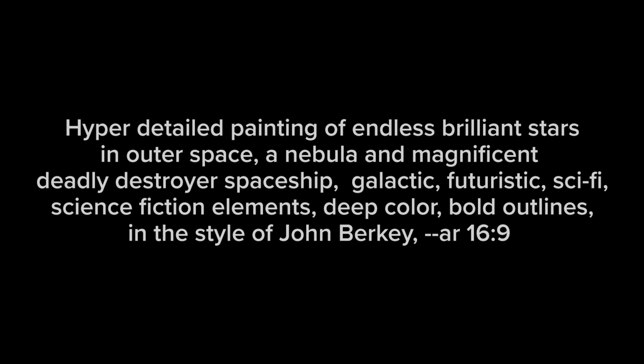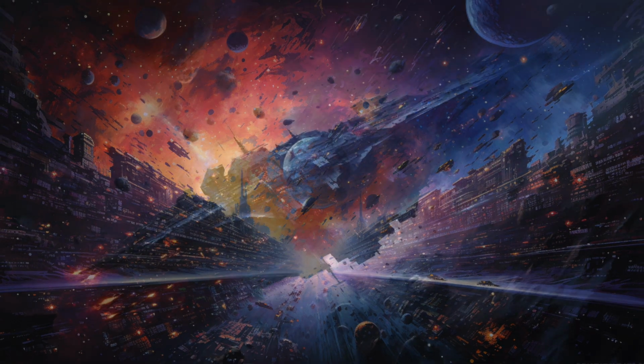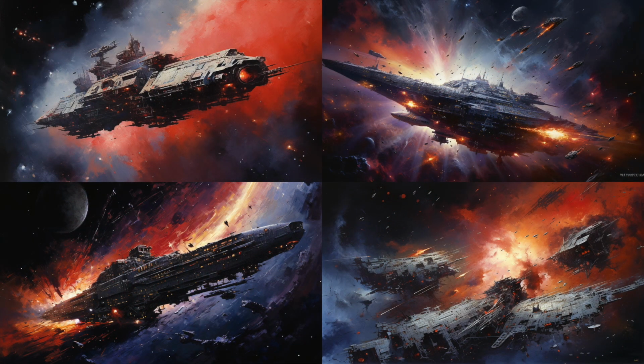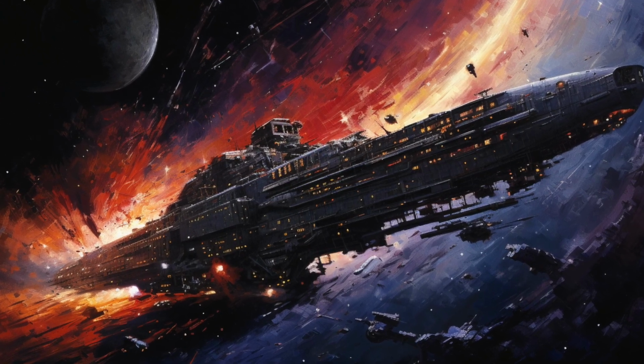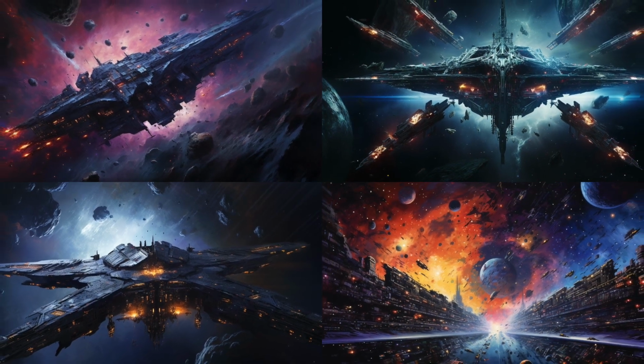Hyper-detailed painting of endless, brilliant stars in outer space, a nebula, a magnificent, deadly destroyer spaceship, galactic, futuristic, sci-fi, science fiction elements, deep color, bold outlines in the style of John Berkey. So John Berkey is celebrated for his iconic space and futuristic artwork, most notably for creating the original Star Wars poster. So envisioning the vastness of outer space through Berkey's style, this conjures up images of deep saturated colors and bold outlines. This destroyer spaceship, as one might expect from Berkey's hands, becomes an awe-inspiring and formidable presence, effortlessly juxtaposed against the serene backdrop of a galaxy filled with brilliant stars and swirling nebulas, reminiscent of his classic Star Wars visual aesthetics.